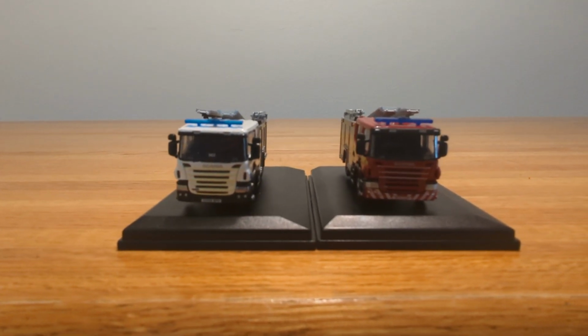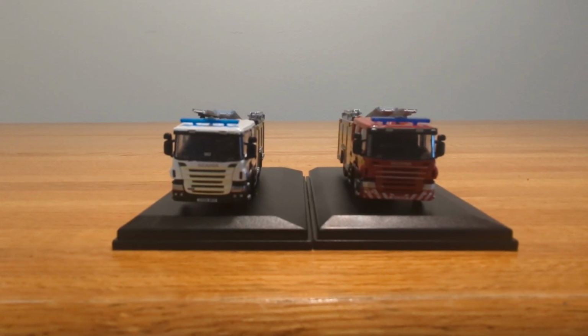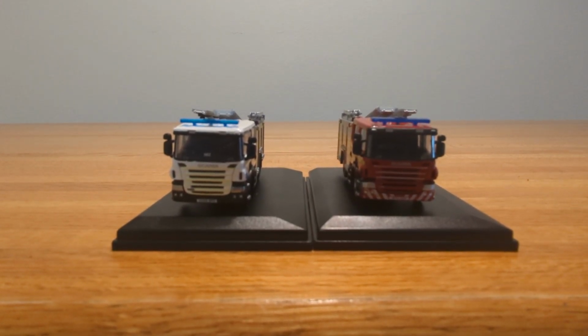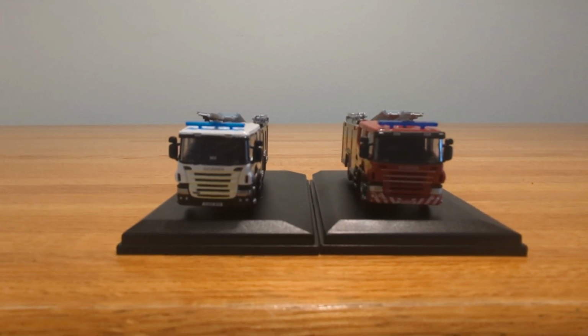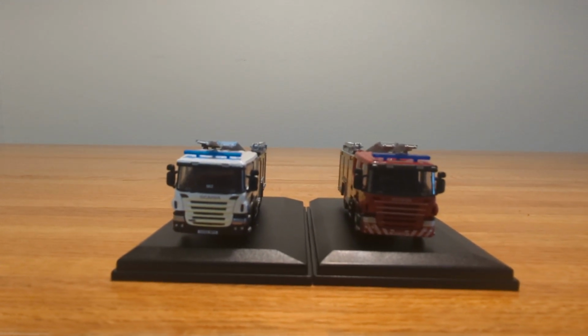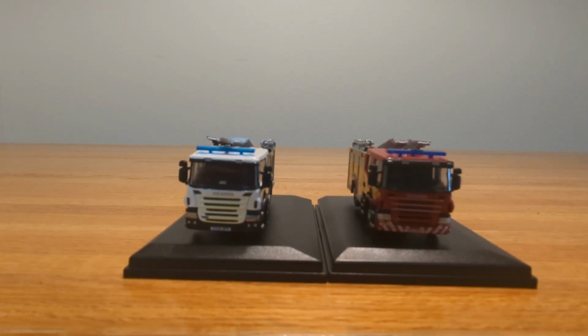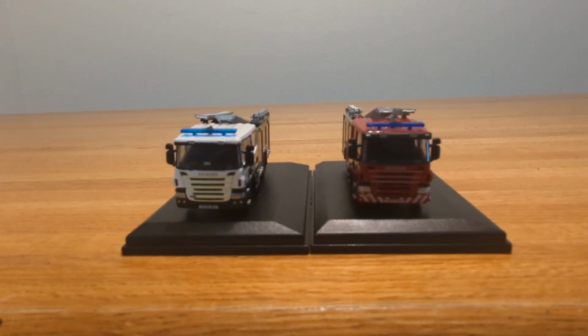I would definitely check around online. I'm sure you could find these around. Not too sure. I would really keep an eye out if you're looking for these, because these are definitely worth having in any collection, especially if you collect emergency vehicles. So these are pretty cool.